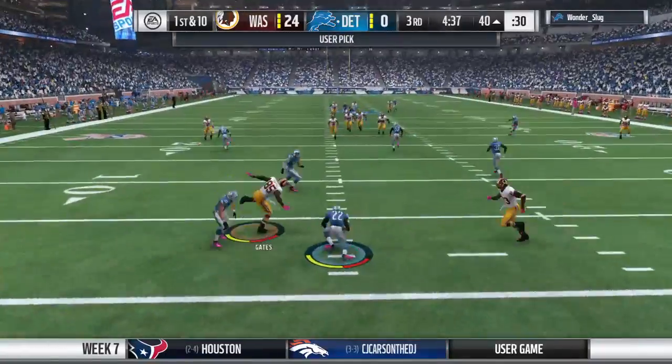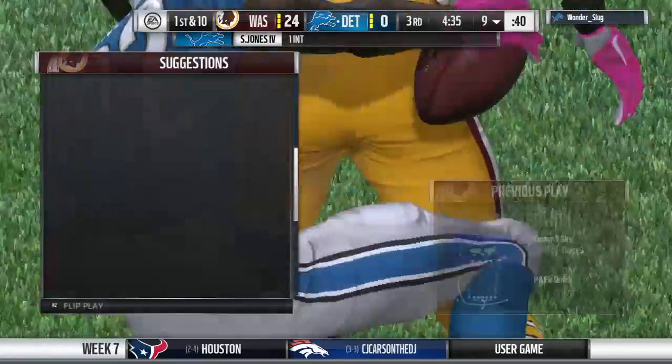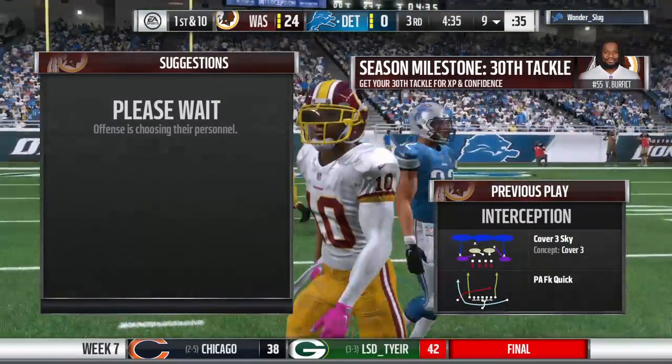Looking for his tight end Gates, and it's intercepted. A great read, and it's picked off. And a big turnover there as his guys will get the football back. So out now come the Lions.